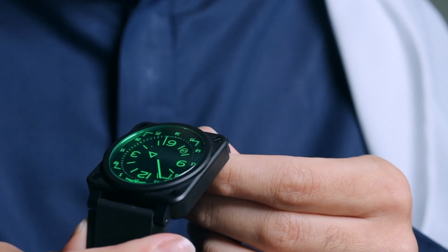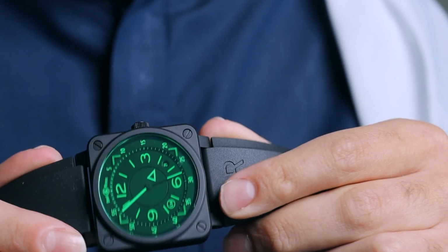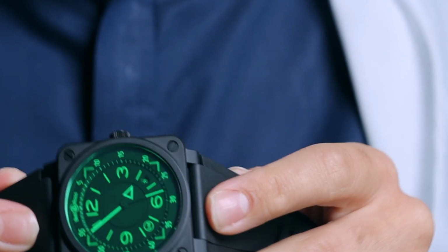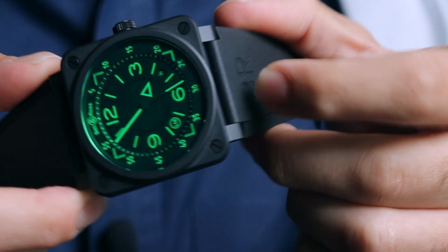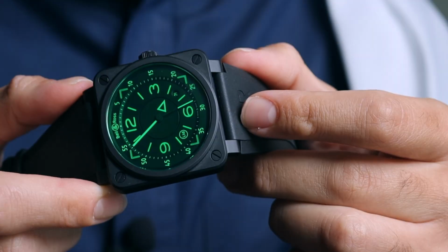This is another one as well, which is also a Bell & Ross. It comes in green. It's a full lume, actually. It's called heads-up display. Basically, it takes its inspiration from the aircraft, a fighter jet, and this is how the cockpit looks in that jet. And it does actually look cool when you actually see it in person.